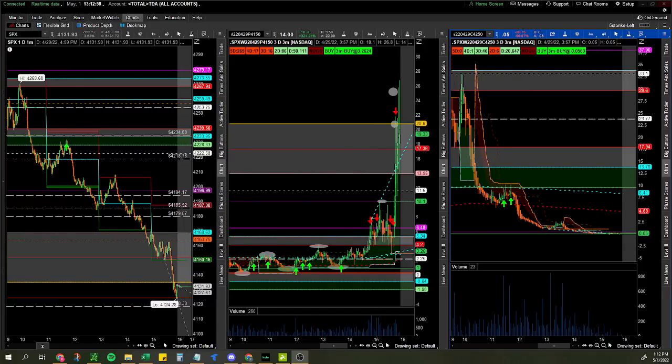Welcome to Predicted Trades. Wanted to use this example from Friday, April 29th, to showcase exactly how our system works. What we have on the screen is SPX with a put and a call, and our indicators with all of our beast numbers typed in.